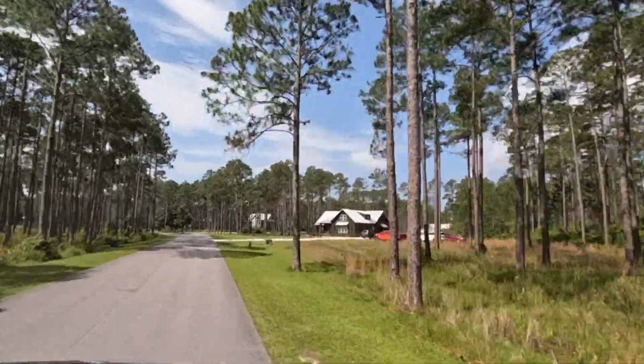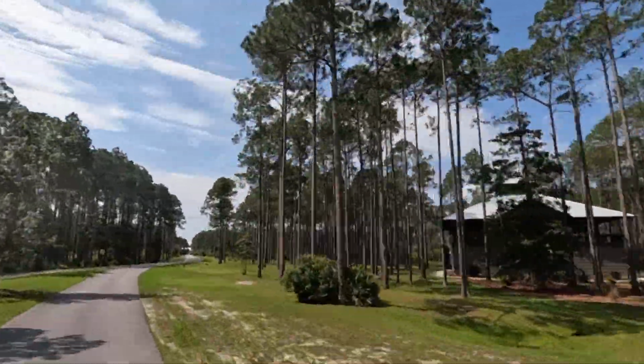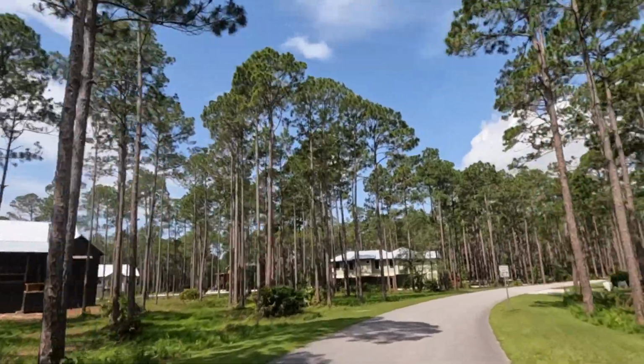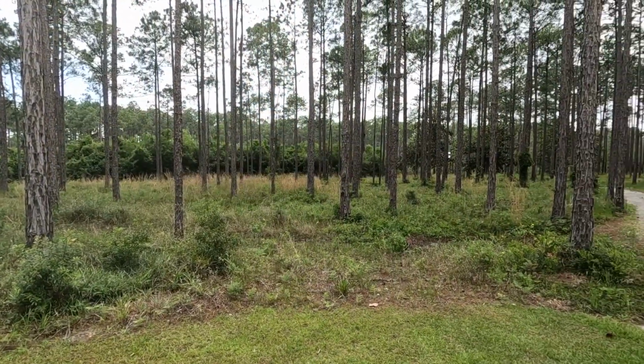Pam and I do have a home base located in Southwest Florida. We use that on the shoulder months when we're not traveling. While we were staying at Topsail State Park and St. Andrews State Park last fall, we looked around and found a piece of property that we just fell in love with, so we decided to act while we could. It checked a lot of boxes for us.